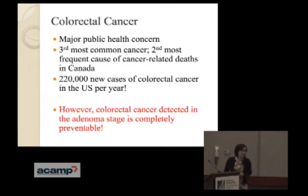Colorectal cancer is a major public health concern. It's a major cause of morbidity and mortality. In the US alone, 220,000 new cases of colorectal cancer are diagnosed a year. The National Cancer Institute predicts that in 2010 there will be about 51,000 deaths from colon and rectal cancers combined. So it's a big problem.